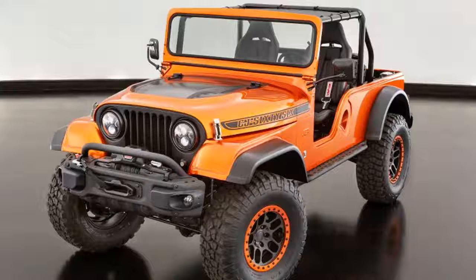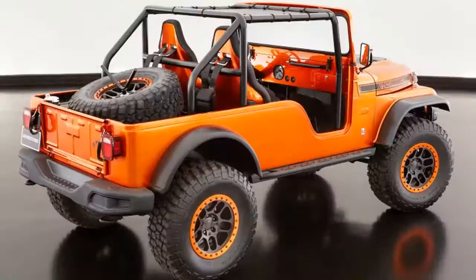Jeeps past, present, and future all share equal billing at the 51st annual Easter Jeep Safari in Moab. We're suckers for vintage Jeeps, so the all-new Grand One concept really stands out among the seven vehicles that make up Jeep's conceptual take on the off-road event.